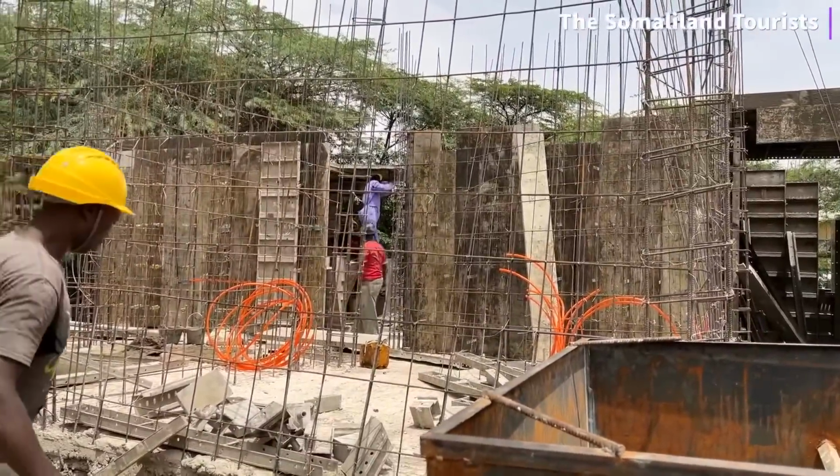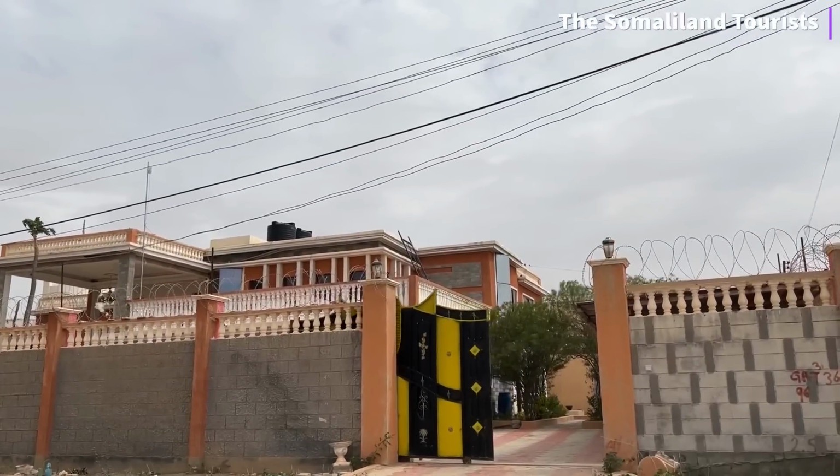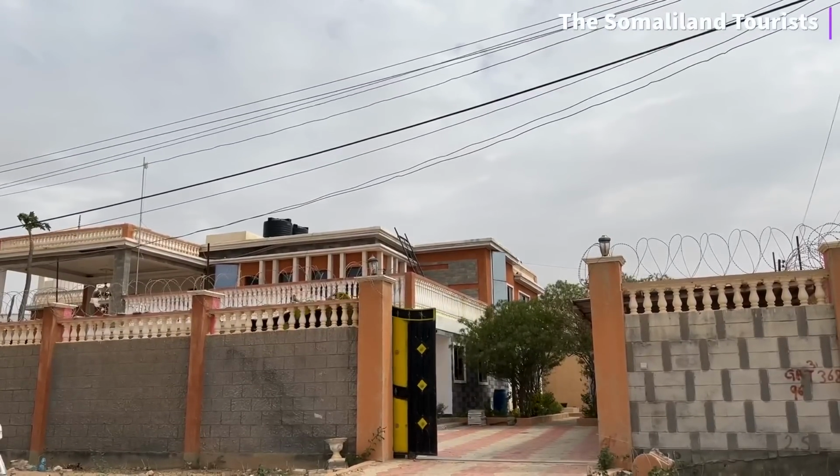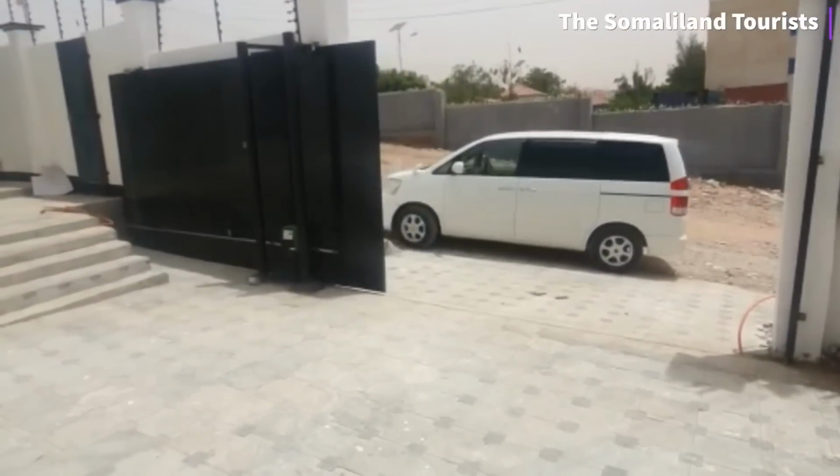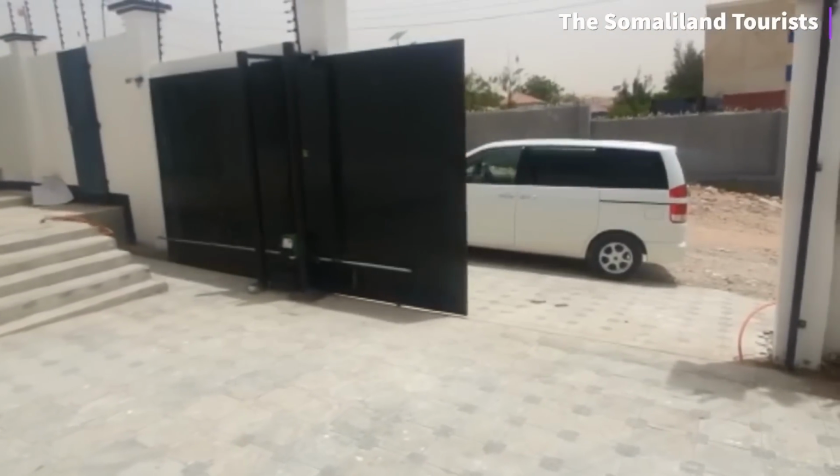This is done. I definitely got way too excited to see this cool feature that all their mansions come with. Automatic car door opener. Yeah, I don't know about you guys, but I am tired of opening my door manually myself.